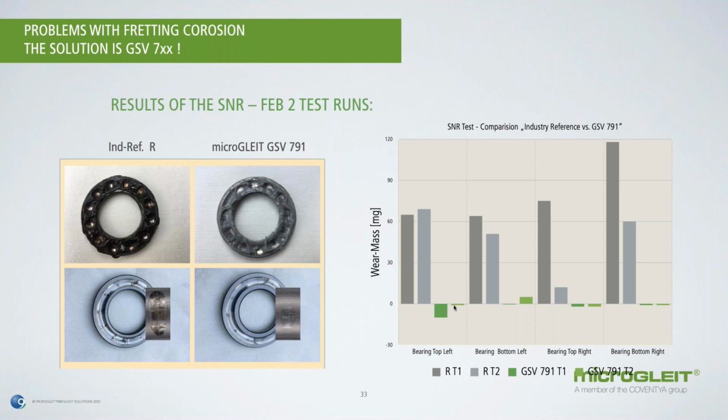You can even measure some increasing weight. That means you measure the reaction layer a little bit. And you definitely see here that GSV 791 is performing by far better than the previous best-in-class product. So much, much less wear.